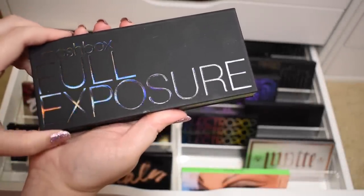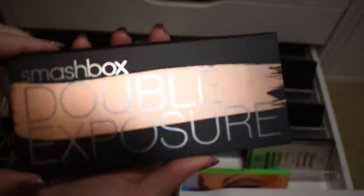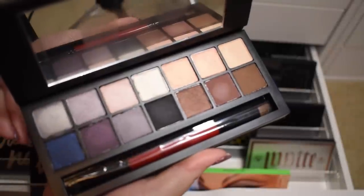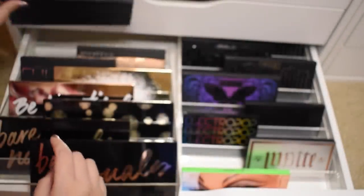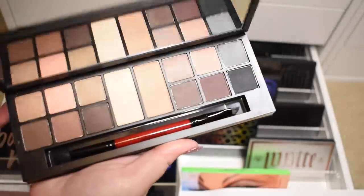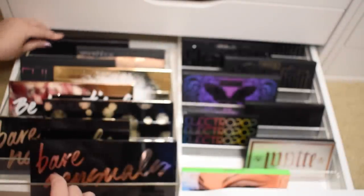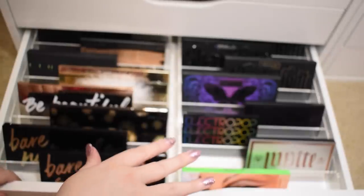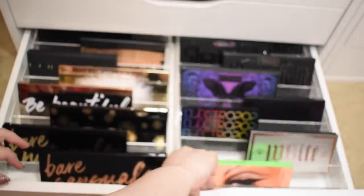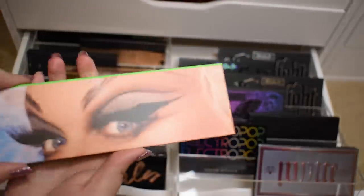This is the Smashbox Full Exposure palette. This is the Smashbox Double Exposure palette. And the Smashbox Photo Matte palette. These are also in the Sunny Cosmetics 8 palette organizers. I pretty much use Sunny Cosmetics for all of my organization.